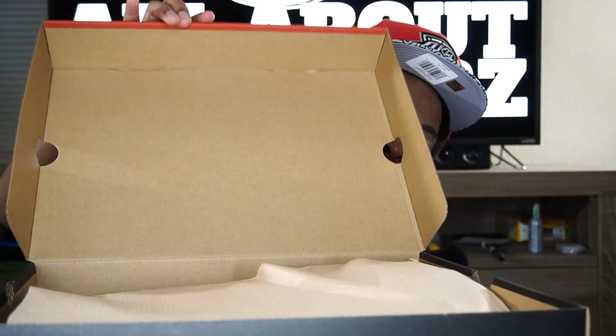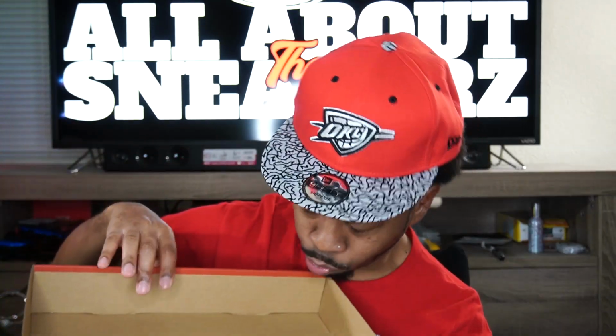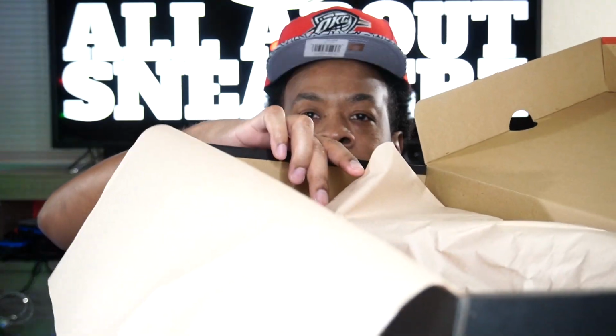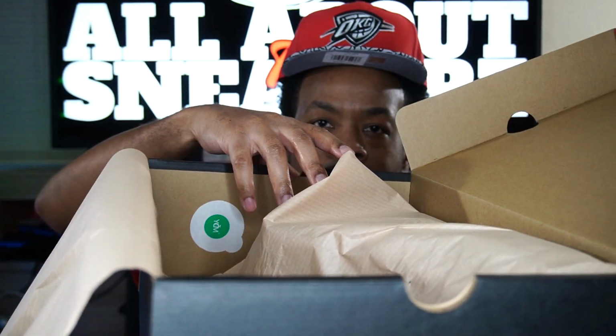All right, as you can see, we have our typical flip up lid on the box, nothing special. Don't see any quality control stickers or anything, not even a lot number, but it is what it is. All right, and as you can see, we have our standard brown tissue paper, and let's go ahead and get the shoe out. All right, guys, and oops, my bad. There is a quality control sticker right there on the side.